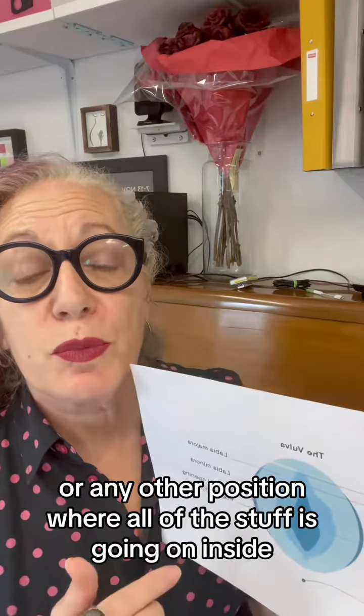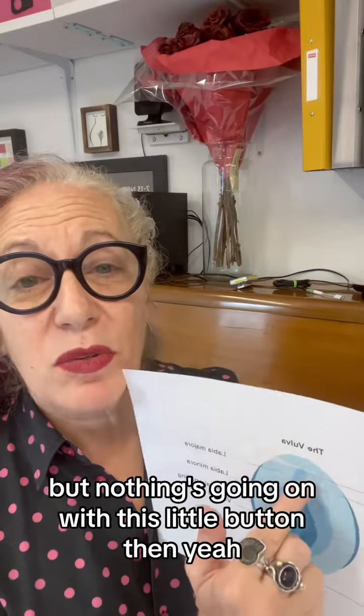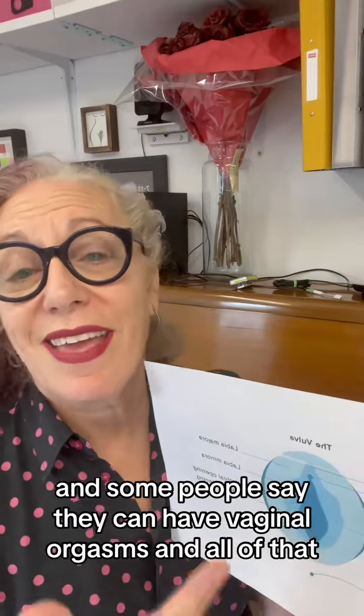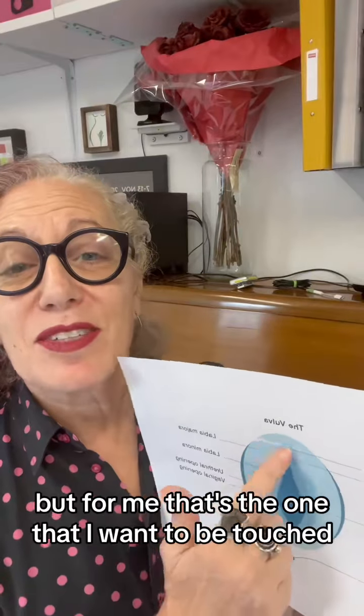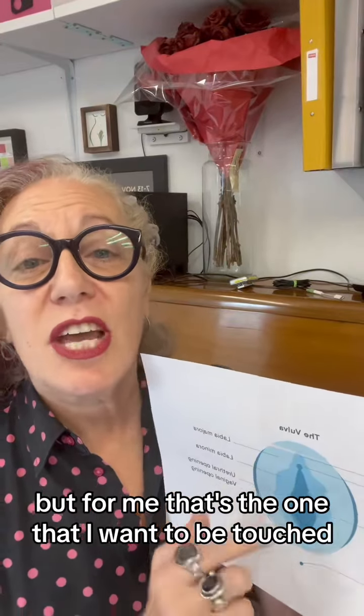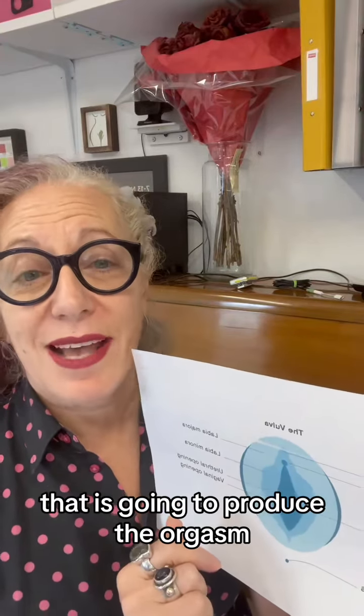If I'm having sex and my partner is behind me, from the side, or any other position where all of the stuff is going on inside, but nothing's going on with this little button, then yeah, it feels really good. And some people say they can have vaginal orgasms and all of that. But for me, that's the one that I want to be touched, constantly stimulated, not infrequently, because it's the constant stimulation, bit like the head of your dick, that is going to produce the orgasm.